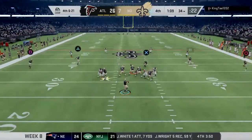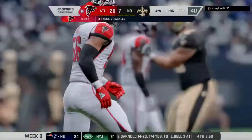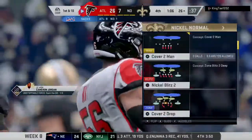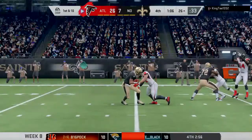So trailing here in the last quarter. Let's see how this plays out. Pressure brought in, and the Falcons get there for the sack. Shane Ray and the Falcons will take control of the football in great field position.